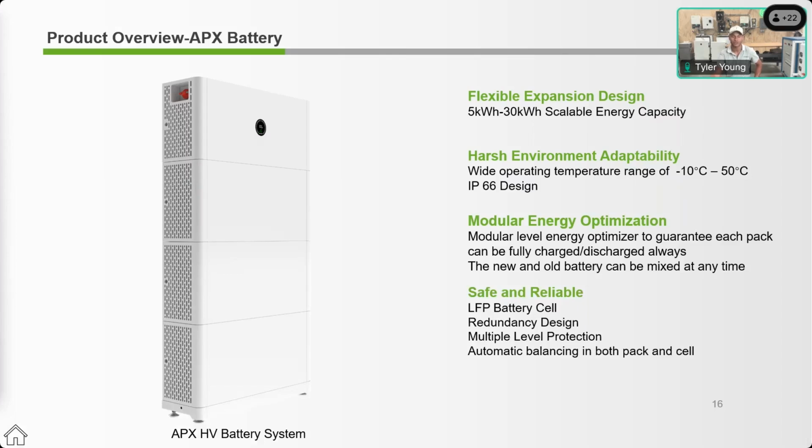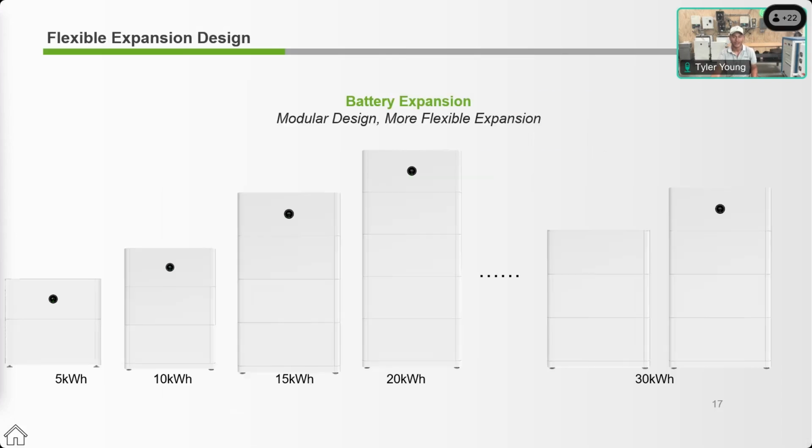And this is, of course, you can start with a very low amount of battery storage and expand it up to 30 kilowatts. So it's 5 to 30 kilowatt hours. Again, outdoor rated IP66 design, can be operated in -10 to 50 degrees Celsius. And of course, lithium iron phosphate compatibility. And the next slide here is just the 5 to 30 kilowatt applications. And that on top is the battery control module, which can be used for up to 20 kilowatts.